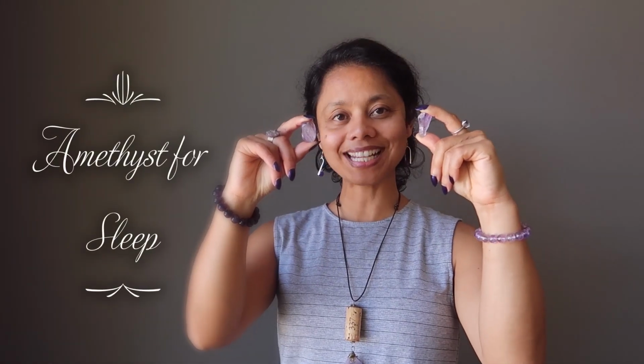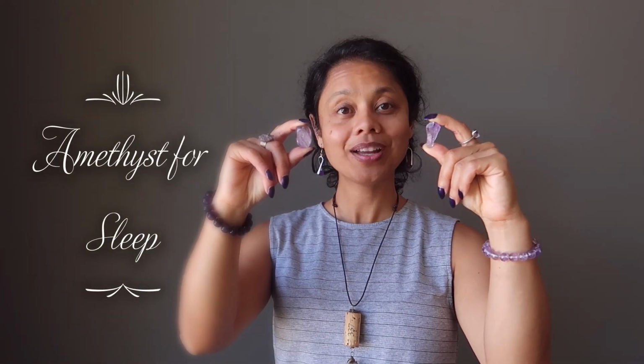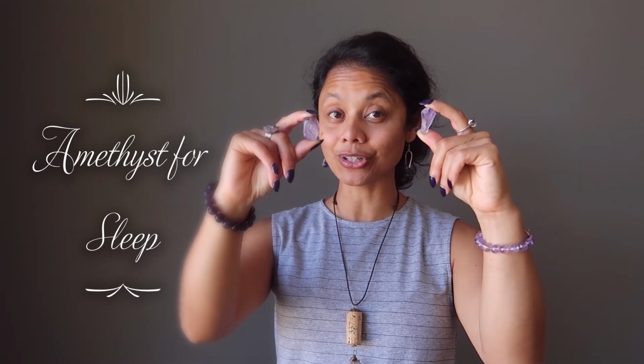You can also place amethyst under your pillow, by your bedside, or under your bed for a good night's sleep. So people who have trouble sleeping, they have insomnia or nightmares, and they just need to calm their overactive mind, they'll use amethyst for this soothing energy.